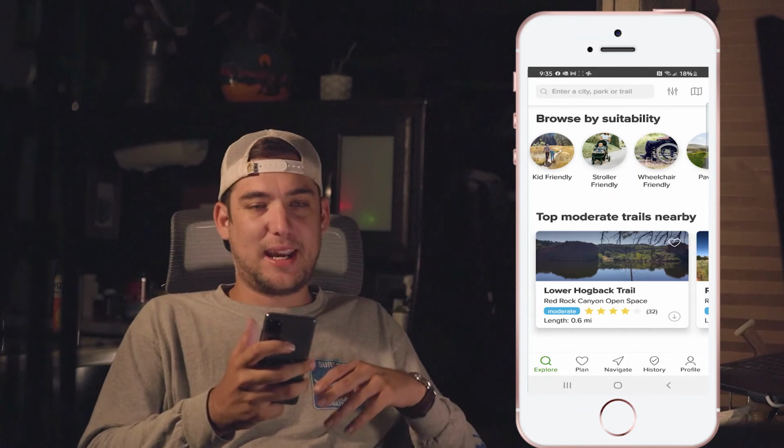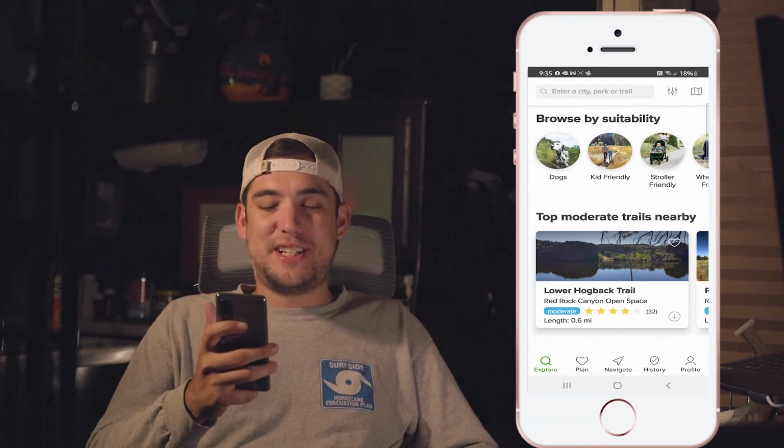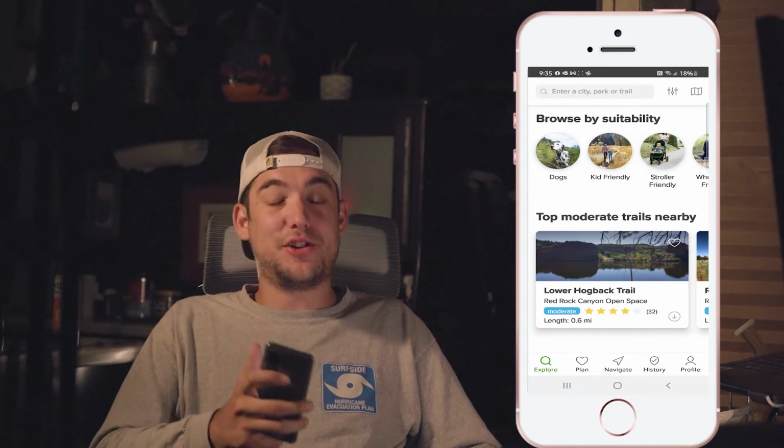If you're planning for hiking and you don't know the area and you're not 100% sure where you want to hike, Alltrails is a fantastic app to help you find the trail that fits your needs.